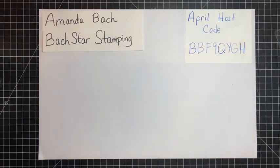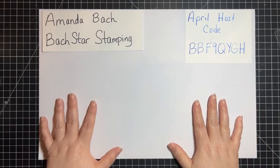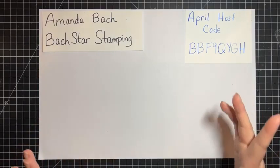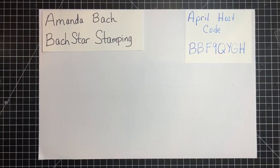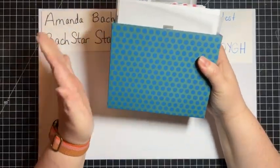All right, so let me show you what we're doing today. Several years ago, I got a dream box because I don't have my own crafting room, and I needed some extra storage for my 6x6 papers. So in the door, it's like 3.5 inches wide. So let me grab a box. Okay, so it's this nice box.